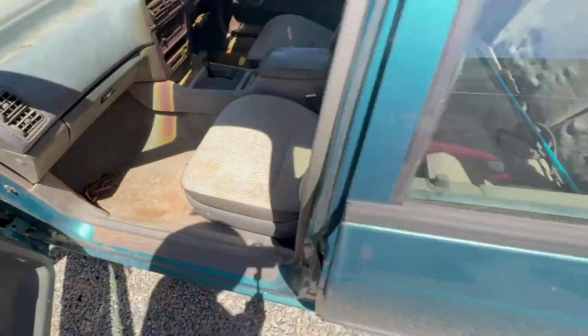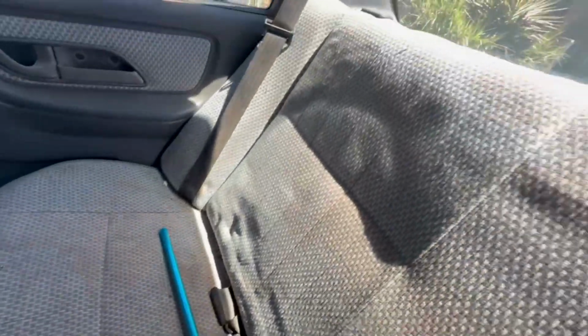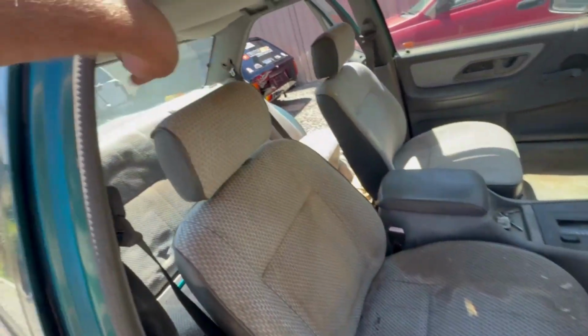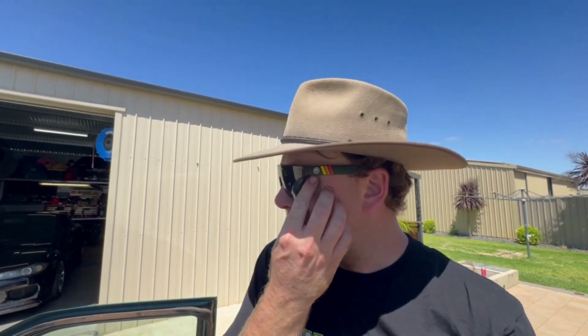Clean up the carpet, clean up the back seat, also very bad. Parcel shelf, not much better. So the idea here is going to be pull the front seats out, pull the back seats out, pull out the parcel shelf. Maybe, depending on how keen I get, I might pull the carpet out. If not, I'll try and clean it in the car.